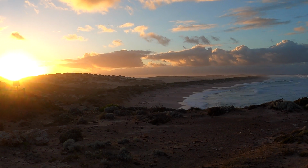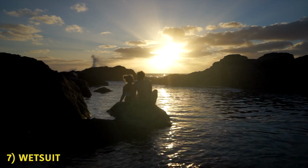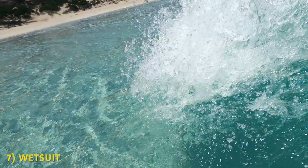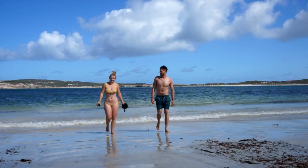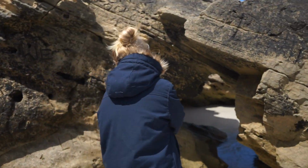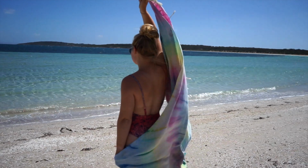The next item is under the same theme as before, and that is a wetsuit. If you want to make the most of the beautiful Australian beaches and you want to go swimming in the crystal clear waters, a wetsuit is definitely going to be highly recommended. The water temperature along the southern coast of Australia varies between 15 and 25 degrees, but of course on the warmer Australian summer days, the temperature will creep up a little bit more. If you want to get into the water and make the most of these beautiful Australian beaches, then definitely bring a wetsuit with you on your van life adventure.